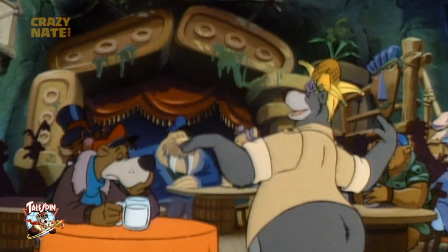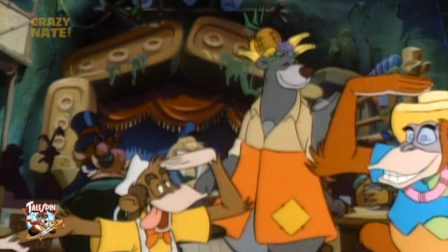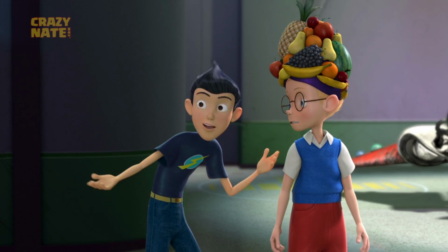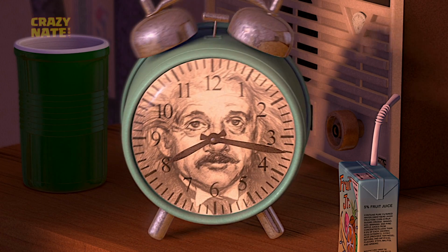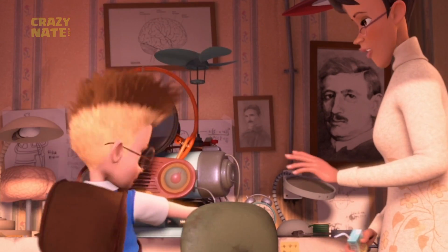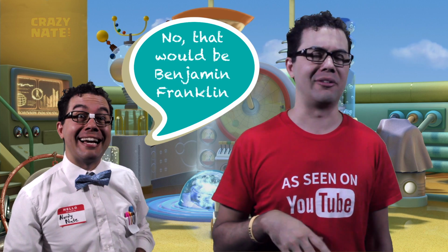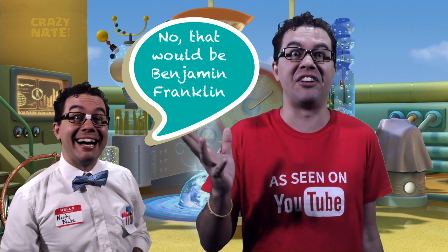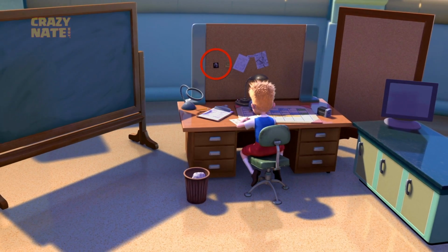If you ever heard of Tailspin, you will think that fruit hat looks a little bit familiar. That's because Baloo wore a fruit hat just like that one before. On Lewis's alarm clock, we see Albert Einstein, but it obviously doesn't take a genius to figure that one out. Another smart person that was on the wall that Lewis admires is the guy Nikola Tesla, who basically invented electricity. Kind of, not really. I don't know. He invented a bunch of stuff. I failed history, okay? Also in Lewis's new lab, we see Einstein again on the bulletin board.